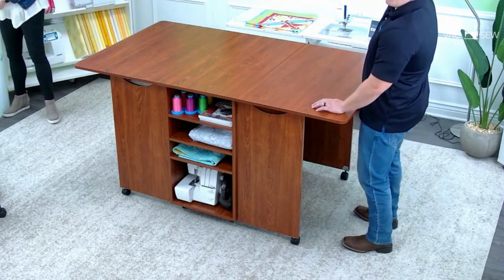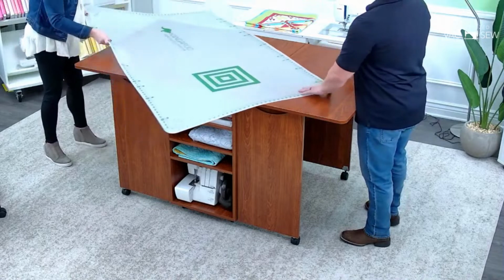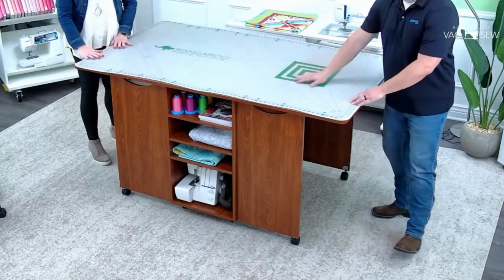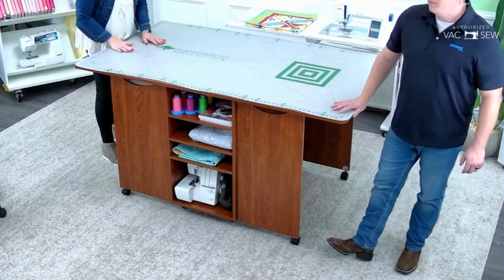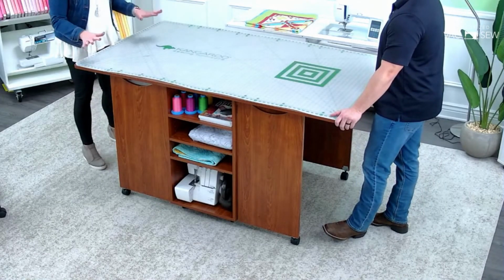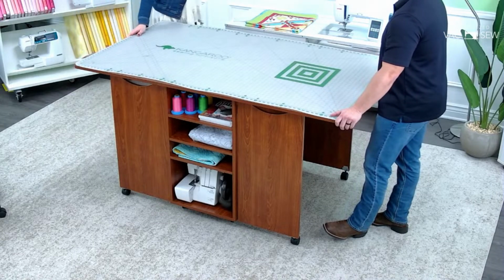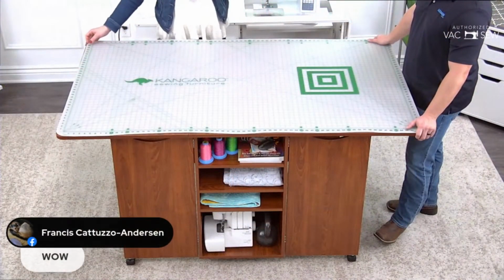So Valerie's all the way over there. Hi, Valerie. And what comes with it? For our show here today, you're going to get a cutting mat absolutely free that fits across the whole entire top of this cutting surface that will come with this cabinet. So again, it's 70 by 40. You've got a nice cutting mat here. Again, our Kangaroo line has that lifetime warranty. This will ship to you with that free shipping, and you'll have to put it together.